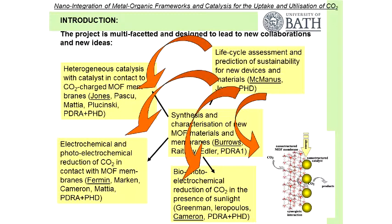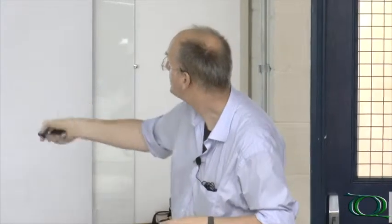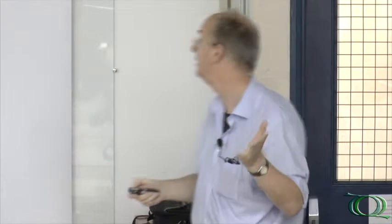We also have a biophotoelectrochemical process. The idea was to use algae and to use bioorganisms to do this kind of chemistry. And we have a life cycle assessment group. And so the idea was that life cycle assessment would then tell us which is the best one of these methods and which is the one which is most likely to be useful in a commercial environment.